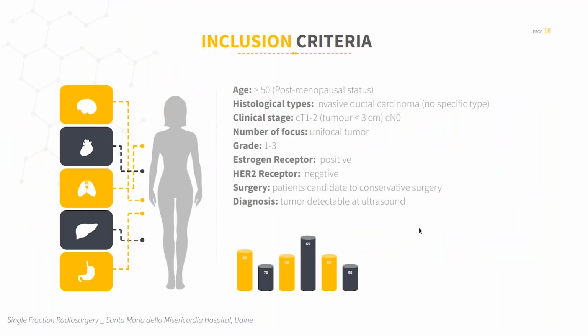So in this case, inclusion criteria are a little bit stricter. So it's T1, T2, and N0 tumors, age more than 50, and in this case, HER2 receptor must be negative. So we enroll only luminal A or B tumors, and very important, a diagnosis. The tumor has to be detectable at ultrasound in order to put the fiducial marker.